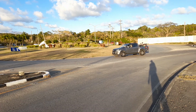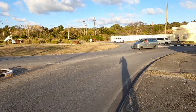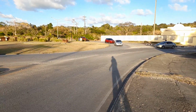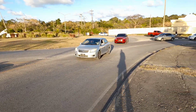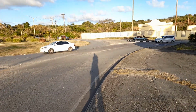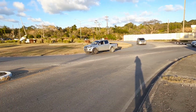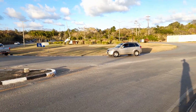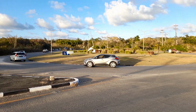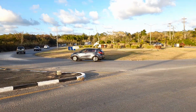So this is the roundabout here, the Lawrence Johnson Roundabout, which is also the largest roundabout on the island. So this leg here, straight ahead, where most of these vehicles are traveling, will take you back to the north of the island, also along Highway 2A, known as the Roundabout Highway.